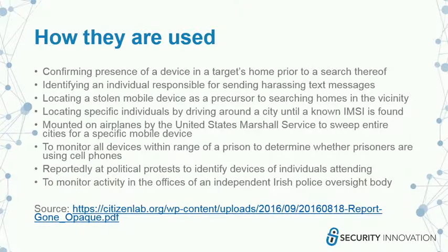These are some proven stories of how they've been used. Some of these range from mundane to quite scary. This is all sourced, and there's additional information on all of the sources in a report written by Citizen Lab out of Toronto. When we think about cyber warfare and nation state actors and human rights, the Citizen Lab is a research center focused on protecting civil liberties.